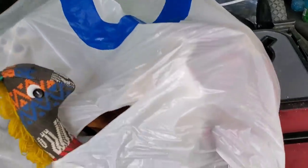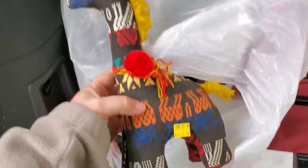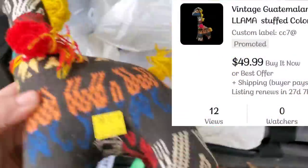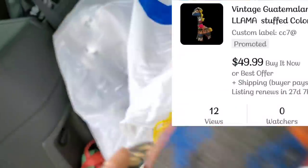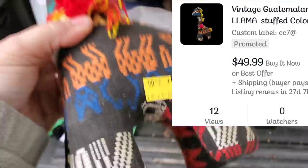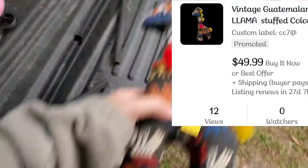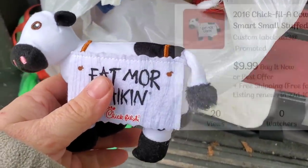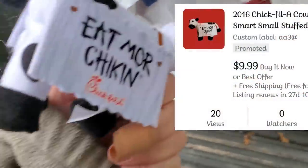And this looked really cool to me. I think it's a llama. It's a llama or an alpaca. And it is stitched really nice. It's got its little eyeballs. And he was $2, so $1.40 as well. This little Eat More Chicken, I had one of these. And it sold for like $10. And I probably paid 50 cents.